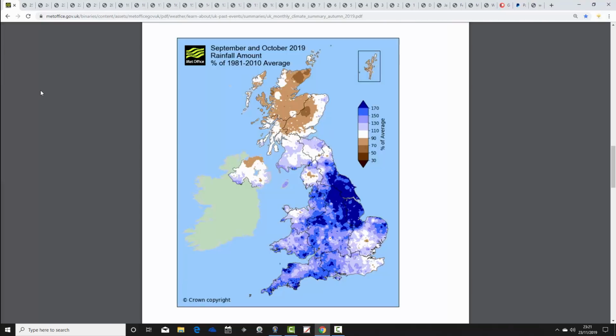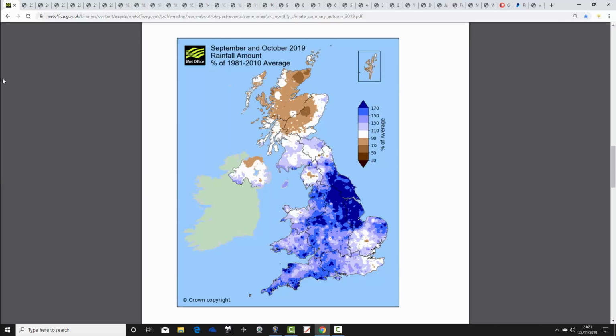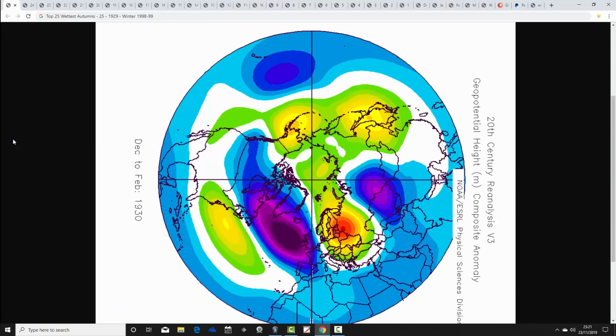So as I say, we know that this has been a very wet autumn for England and Wales so far. So for September and October, this is how things look in terms of the percentage of average. So we see widely across England and Wales those blue colours showing that in September and October there were a pair of wet months. We're adding November to that, so we're really confident that autumn 2019 will be in the top 25 wettest autumns on record. So for the final time for this video, our final batch of analogues is going to look at winters following the top 25 wettest autumns.